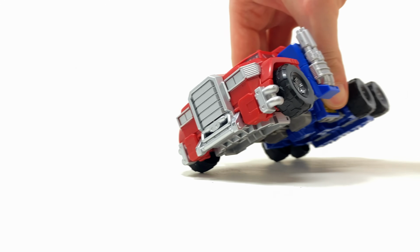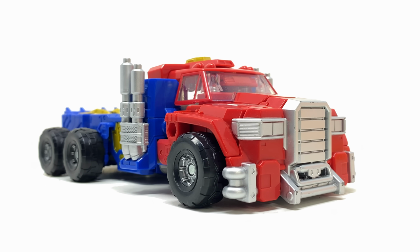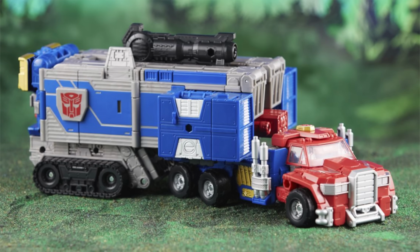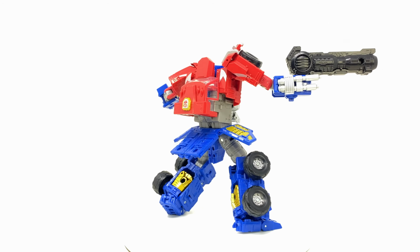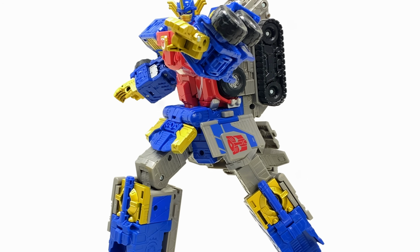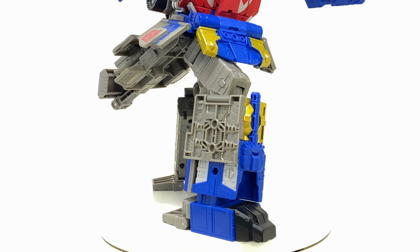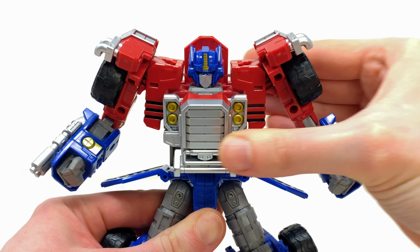The standard truck mode was also an absolute unit, featuring some proper pinned on wheels as if the old school feels weren't already enough. But that trailer. In addition to forming a pretty decent looking battle station, this could then be transformed and fused alongside Optimus Prime to create his super mode, which was even more awesome than the core figure itself. This was big and ridiculously articulated for its scale, even featuring a waist joint, something that the regular robot mode traded off for an ab crunch instead.